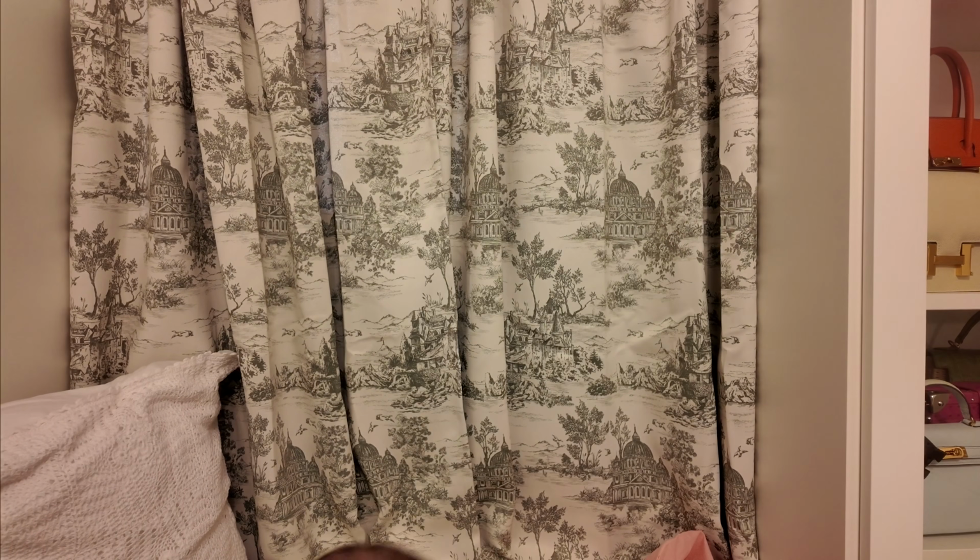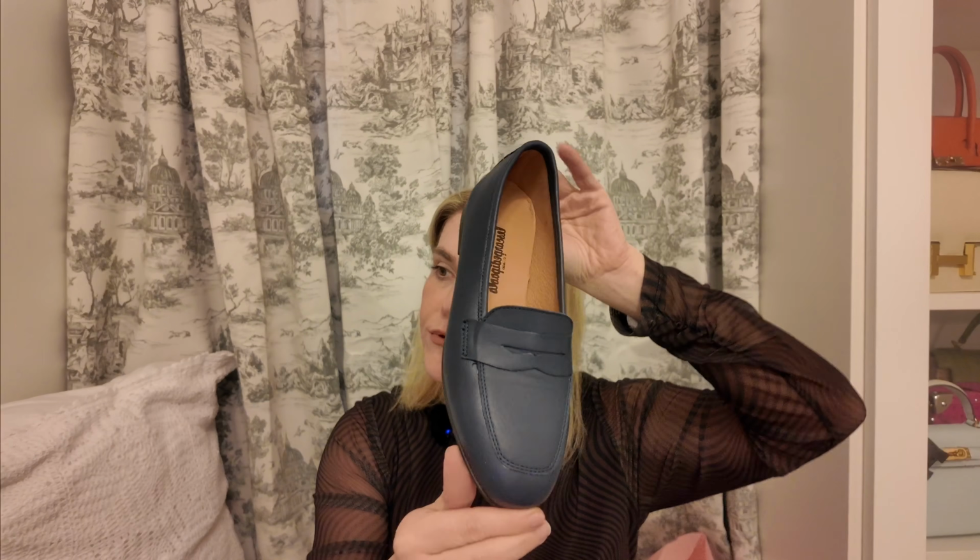Moving on to another really boring pair, but a classic nonetheless. It's just another loafer. Navy blue. I don't have any navy blue shoes, so this did fill in a void. While I don't wear a ton of navy blue, I am starting to get more comfortable with it, so I thought I should probably get a navy blue shoe. But just a classic leather loafer. Nothing fancy, but super comfortable, very soft leather. So really looking forward to that.